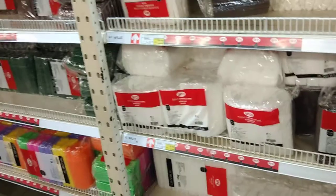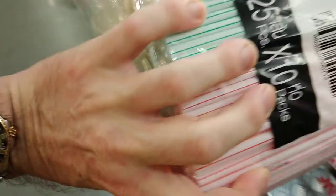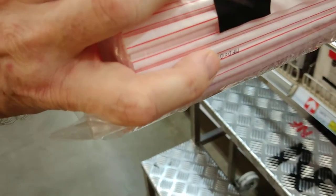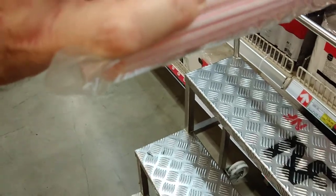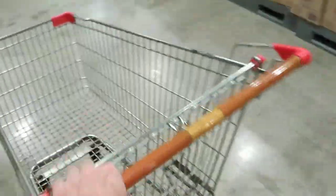They're plastic resistant here in Thailand. They have a lot of this plastic stuff, and you can buy here, you look, 3 bucks. Straws, million straws, how many? I don't know, million, 125 times 10, 1,250 straws. Look at this price, it's only $3, wow.